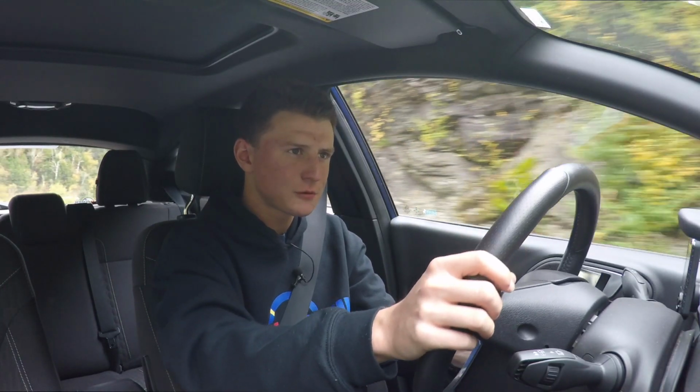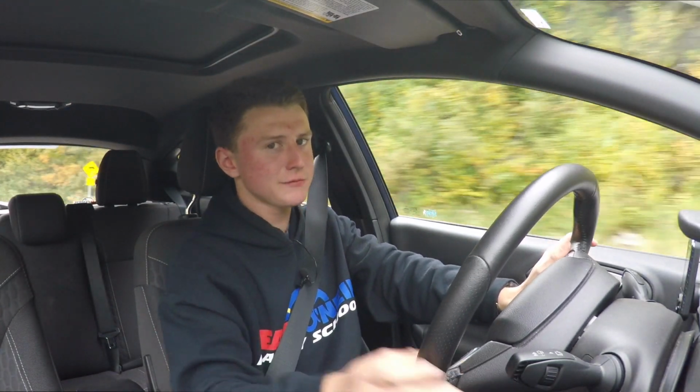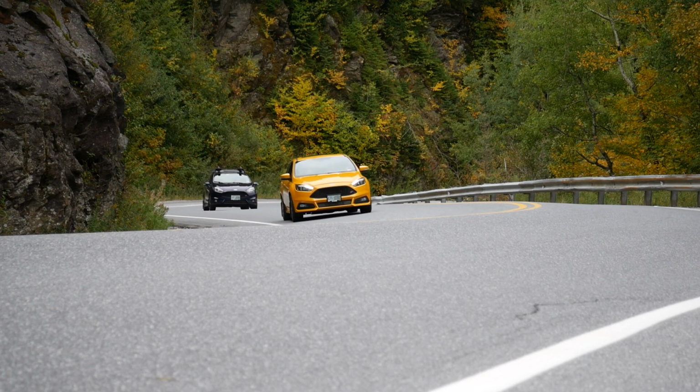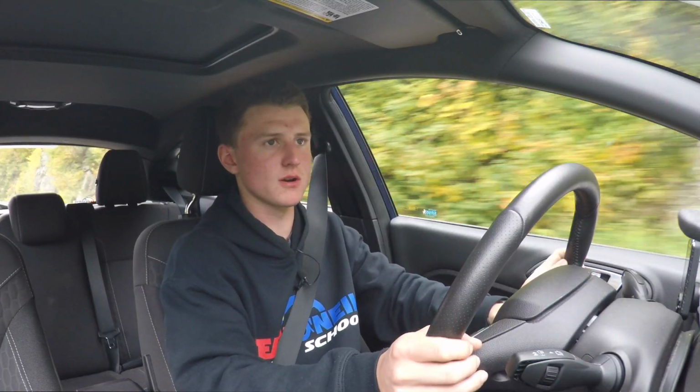So as I said, it weighs 2,700 pounds and is definitely not a heavy car. And that's really one of the big things you notice when you get out of the Focus and into this. This car just is a lot lighter. It doesn't weigh nearly as much, and you can really feel that, especially when you turn into a corner. The car deals with its weight much better.